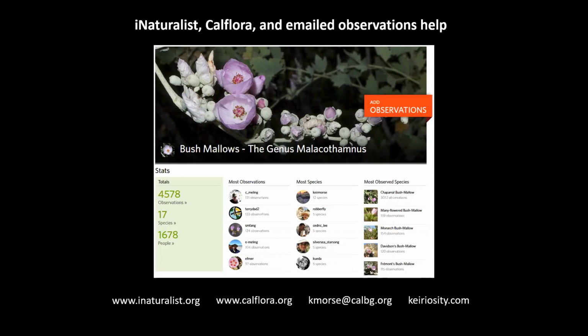I already have some draft Malacothamnus keys posted there. I'm hoping to improve those keys over the winter so that people can test them over the next season. Please use these keys and give me feedback about what works and what doesn't. It would be great to fix any problems I can before the keys are published. Thank you very much.